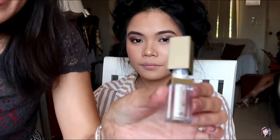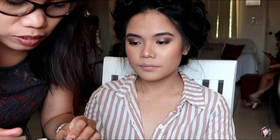Before that, mag-glitter muna kami kasi she wants glitter. So I will be using the Stila glitter kind of stuff. Do you want the silver one or what? So we'll be using silver to match it with her dress.